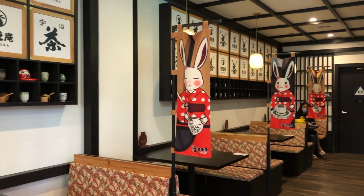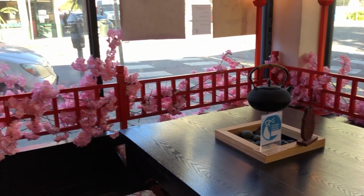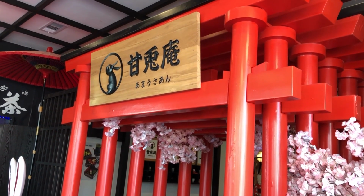If you guys have never been to this place before, it's really cute inside. They have these nice tables and kind of like fake cherry blossom flowers all around with the shrines like in Kyoto. It's really cute there. It's definitely worth checking out.